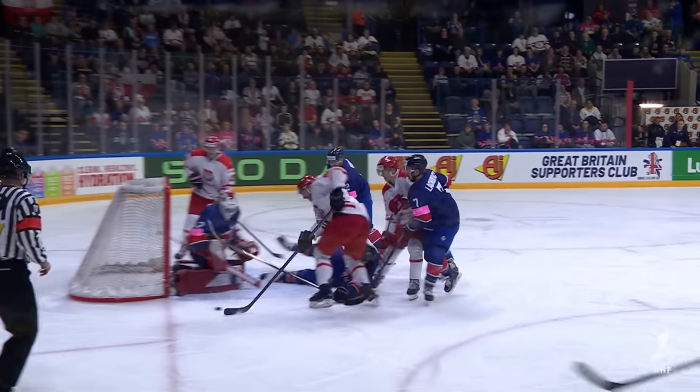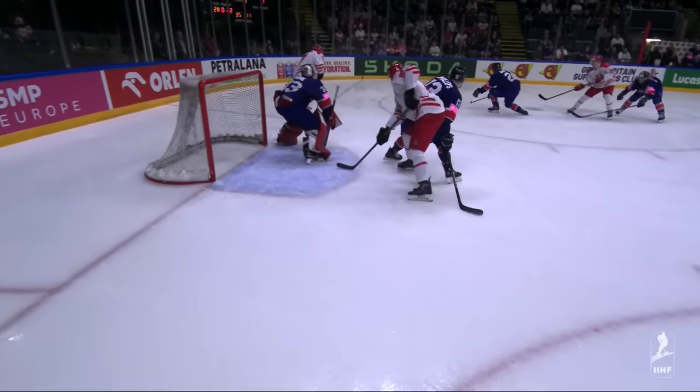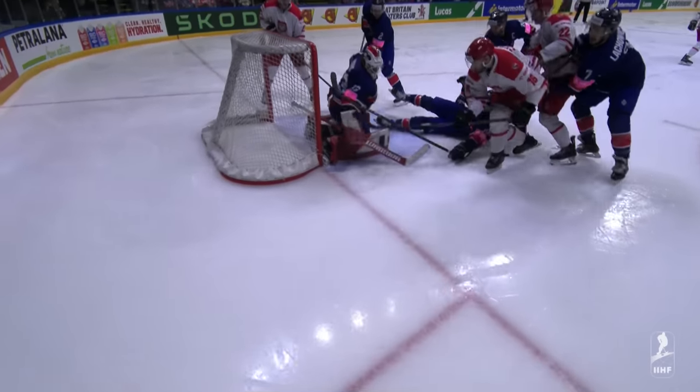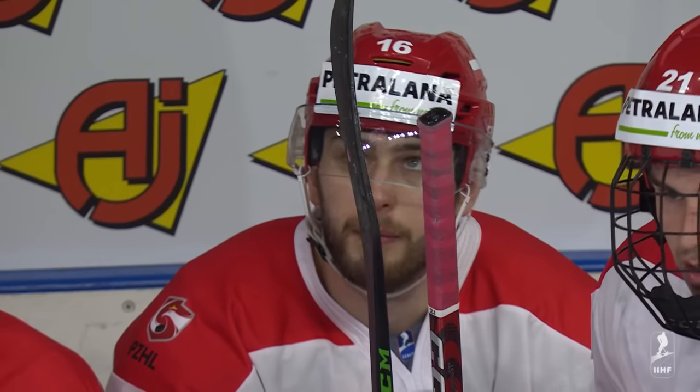A couple of shots went through everybody, and just right there, Zygmunt gets the backhand up and over. It's a really nice finish because he's got some pressure on him from everybody around him. He's able to finish the play off.